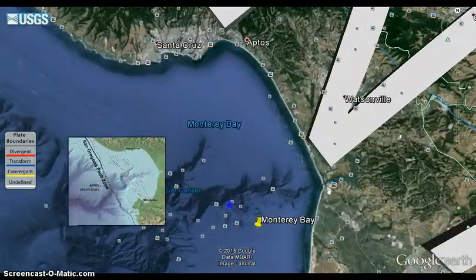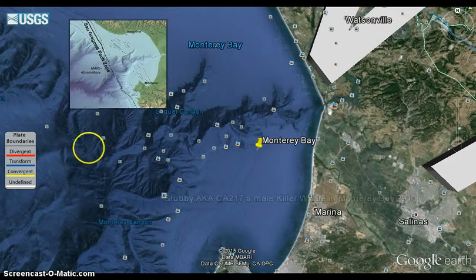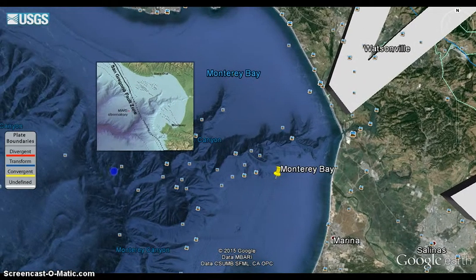This rich environment is home to krill, Humboldt squid, mola mola, and a plethora of tiny animals that thrive in giant kelp forests.